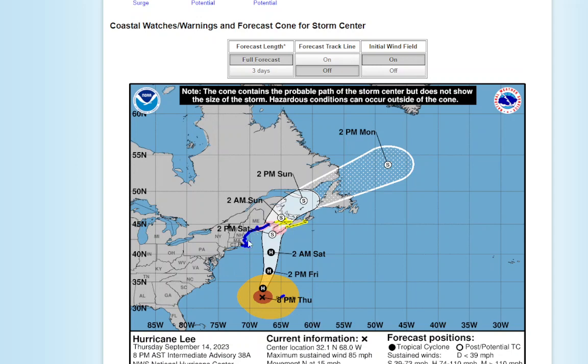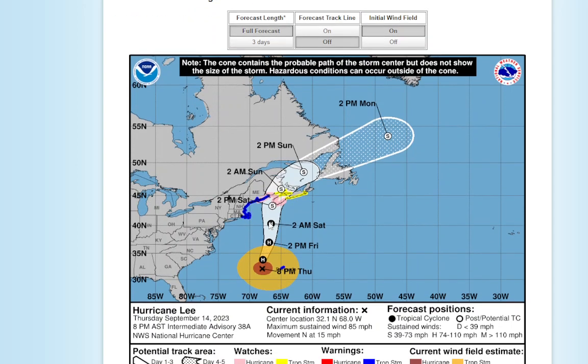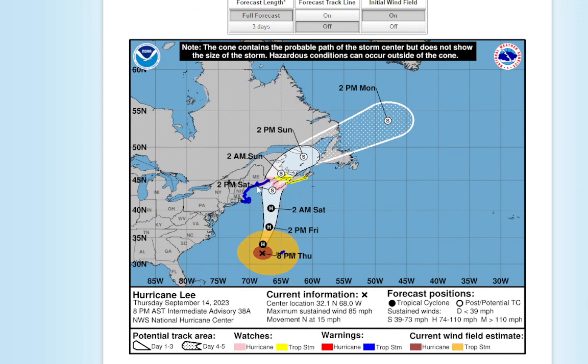And you can see there's that tropical storm warning. I don't see any hurricane warnings, but there is a hurricane watch in part of Maine, and tropical storm watch, as well as Nova Scotia, with tropical storm watches issued for the eastern end of Nova Scotia there.